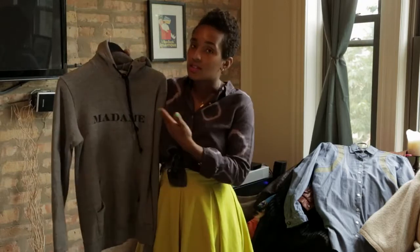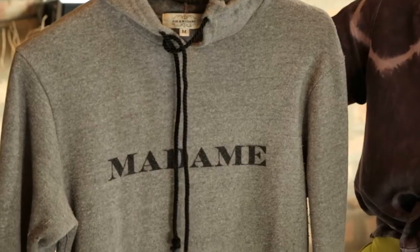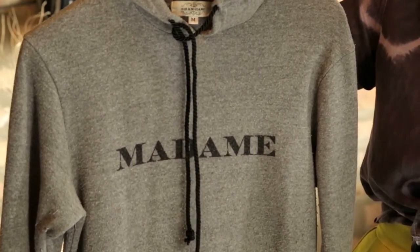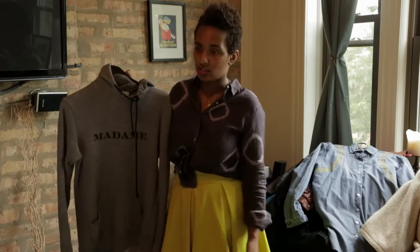This Madam hoodie has stayed by my side. It's from our Sir Madam collection. It's just a basic logo sweatshirt. It's comfortable, it's classic, and then it's ours. So I wear it with pride.